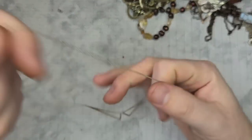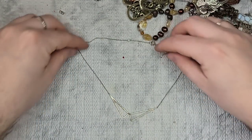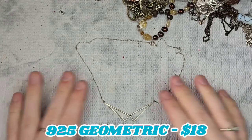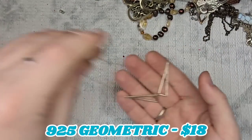This is also marked 925. This is very interesting. I don't know if I've ever seen a little pendant like this before. It almost looks like a collar, like a shirt collar. So that's really cool. It is marked 925 silver, so we will test that.